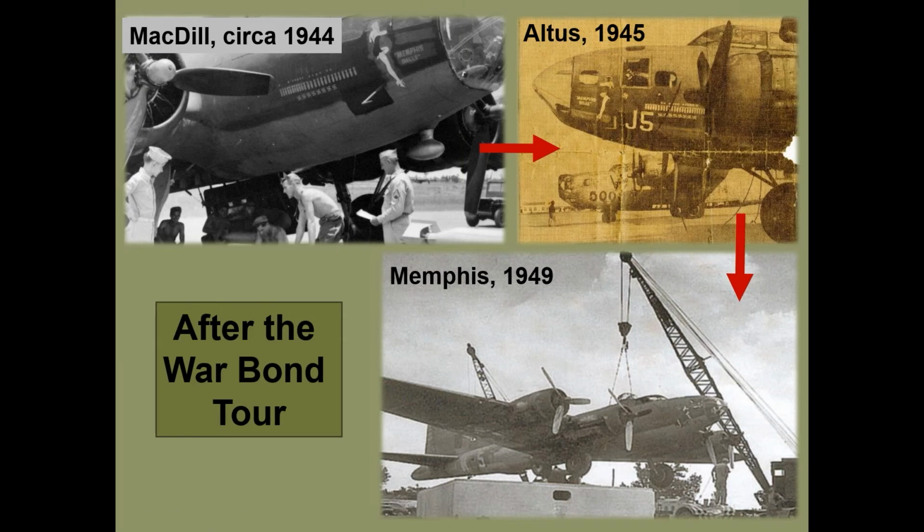So at the end of the war, the Memphis Belle was sent to a boneyard in Altus, Oklahoma. And it's a little surprising for us now to look back and think, gosh, how could they have put that in a boneyard to be melted down? It's the Memphis Belle.